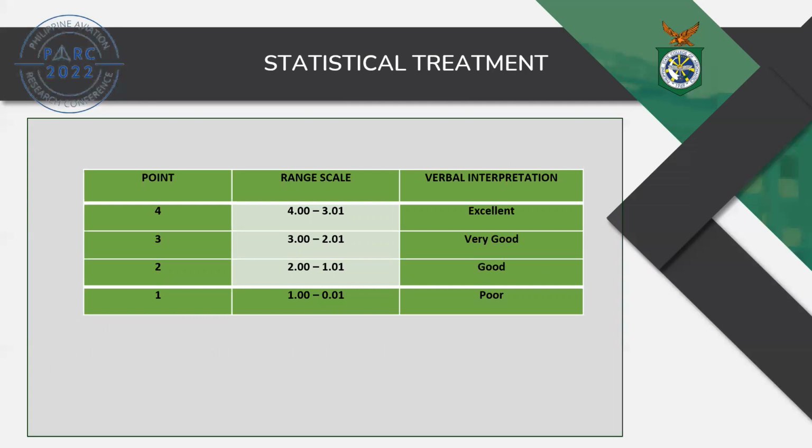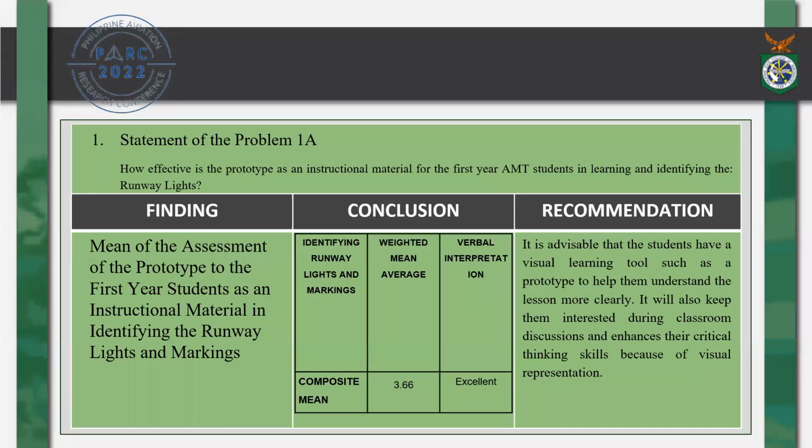Range scale 3.0 to 2.01 indicates very good. The range scale 2.0 to 1.01 indicates good. 1.0 to 0.01 indicates poor.